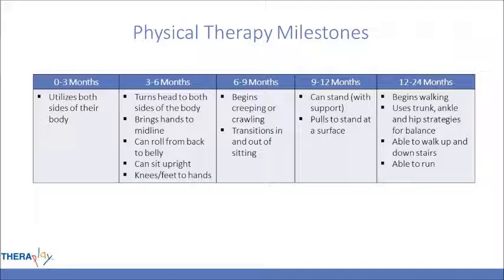So that 3 to 6 month age, we want to see, are they turning their head to both sides of the body in different positions? Are they laying on their back? Are they following mom, dad, caregiver, face? Are they looking at black and white, which is a big thing at this stage. So have them tracking them, turning both sides. Same thing on their belly, same thing when you're carrying them. They're starting to really become aware of their environment. Are they bringing hands to midline?